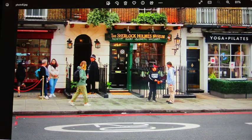But once again, now this is the outside of the Sherlock Holmes Museum off of Baker Street, 221B. And there's a yoga place right next to it. How about that? But right here is the actual entrance, and it's pretty interesting.